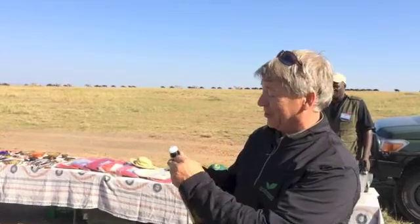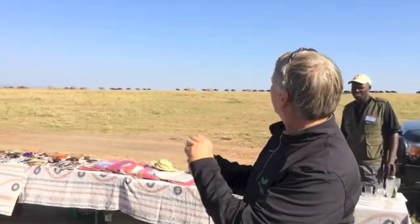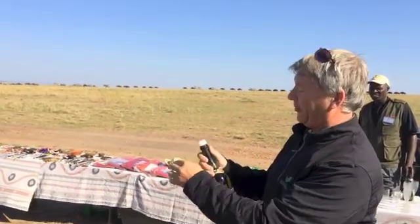No better way to celebrate breakfast in the Masai Mara than some champagne with the wildebeest and the zebra in the background.